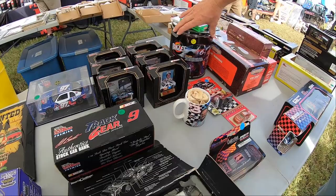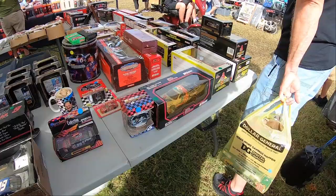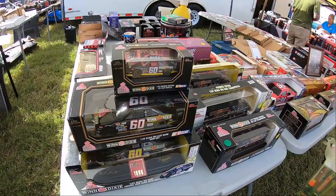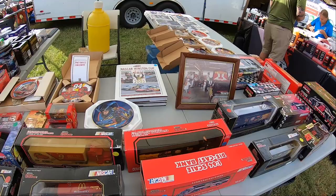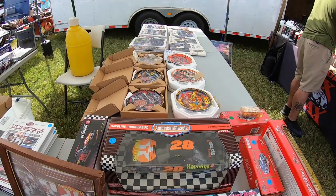And then some of these are interestingly packaged, yeah, right there. I think those have the open tires. Oh, okay, so that's what that is. Interesting. Some new Winston books too. Yeah, saw those. So the Winn-Dixie cars are there, and Hollow. Bill Elliott plate. Ooh, Terry Labonte plate as well. Did you see that, Todd? See the Terry Labonte plate? Mm-hmm. That's cool.